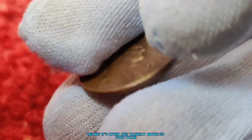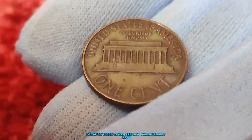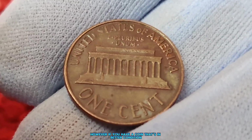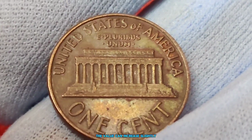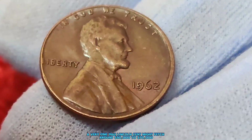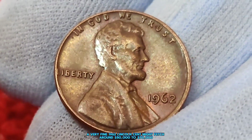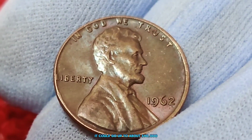Yes, though it's often just slightly above its face value because these coins are not particularly rare. However, if you have a coin that's in better condition, such as very fine or extremely fine, the value can increase slightly. For instance, a very fine 1962 Lincoln cent might fetch around $50,000 to $70,000. In extremely fine condition, it could go up to about $90,000.